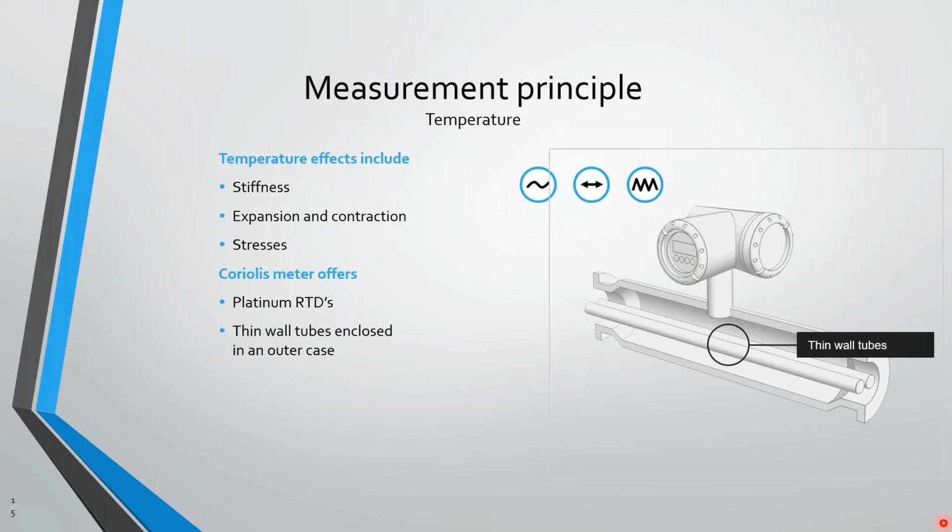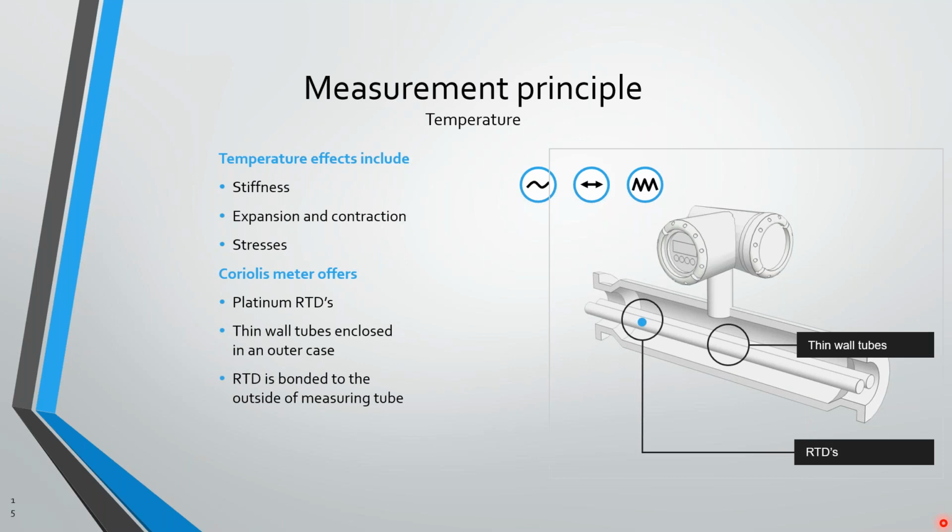The Coriolis meter uses thin wall tubes for the mass flow measurement enclosed in an outer case. So the RTD, and you're going to see in a second a photo that I have here, is actually glued, if you will, for want of a better term, directly onto the measuring tube. So you're really getting the temperature of the tube, but obviously the temperature of the tube is pretty much going to be the temperature of the fluid going through the tube. The RTD is bonded to the outside of the measuring tube with a thermally conductive gel to ensure good heat transfer to the sensor. This gives us a pretty good indication of the process fluid temperature, right?